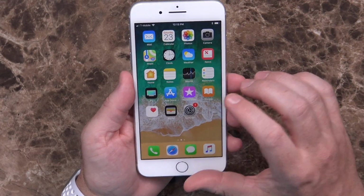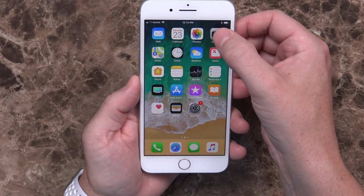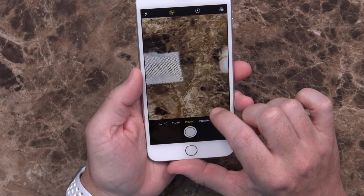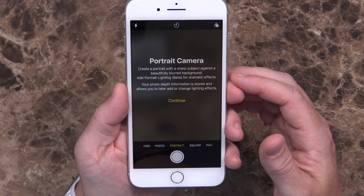I've still got to install my apps and everything, but one of the big differences between this and the previous phones that I've used is this one does have that dual camera, which means that I can actually use portrait mode. So here it is. It says portrait camera, create a portrait with sharp subject against a blurred background.